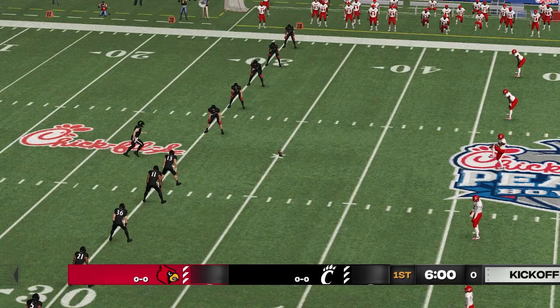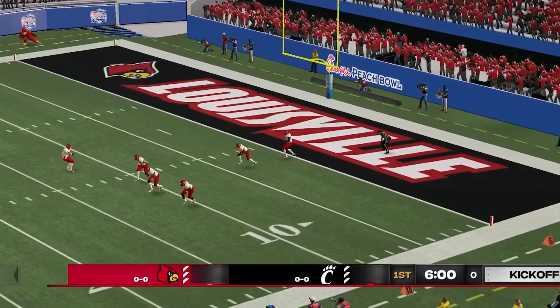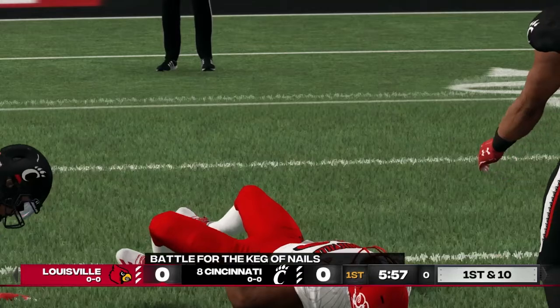Fletcher is lined up to kick this one off, and you can feel the thunder in the crowd as they await the start of this game. He'll return it from the one. Gets out to about the 21.